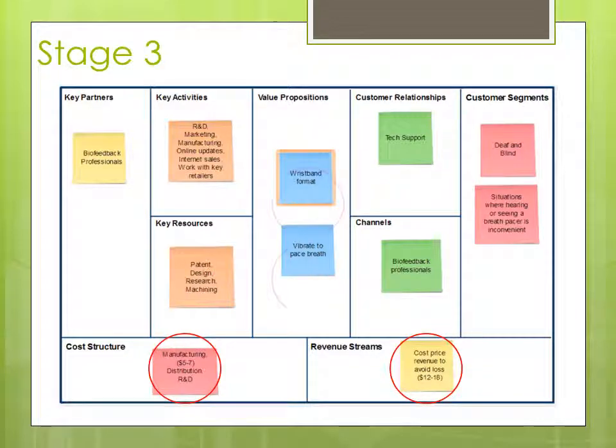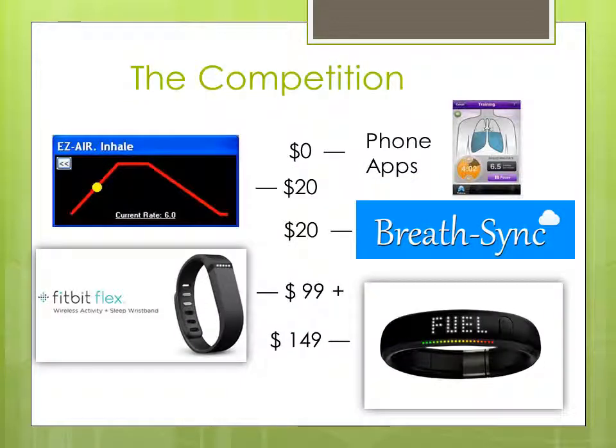Because of the new wristband format, we decided we could expand our market to fill the pain for people in all situations where hearing or seeing a pacer is inconvenient. At this stage, we looked more closely at our competition and how we could have the competitive advantage. Our main competitors for breath pacing and fitness watches are phone apps, Easy Air, Breath Sync, Fitbit, and Nike's Fuel Band.